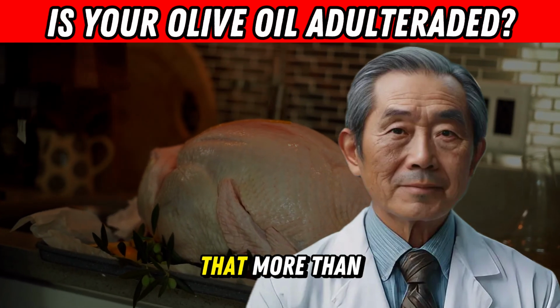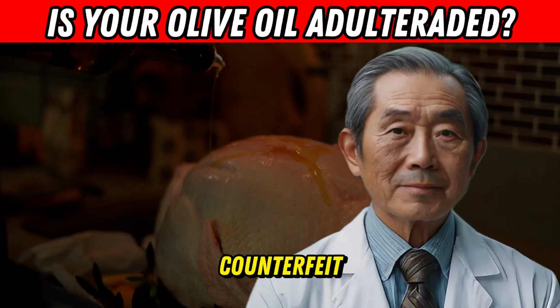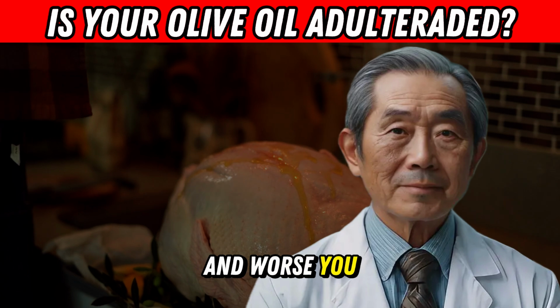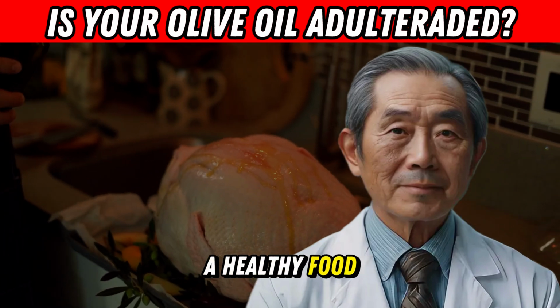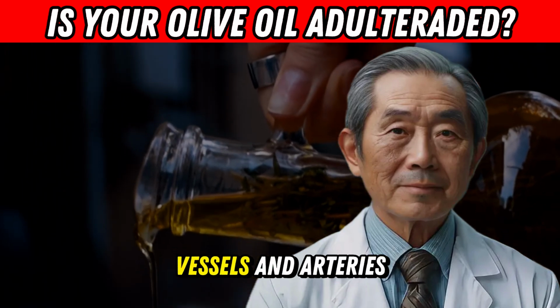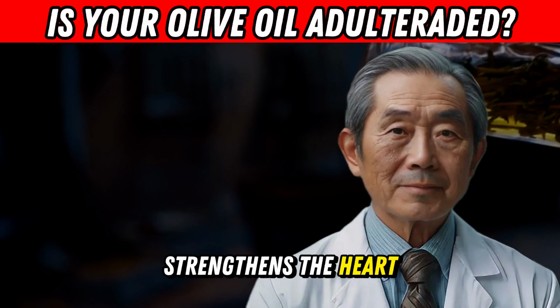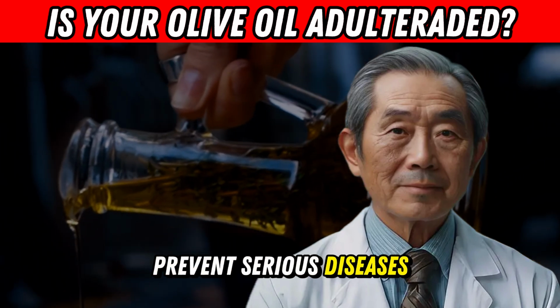Did you know that more than 85% of olive oils sold on the market are counterfeit? And worse, you might be consuming poison disguised as a healthy food. Olive oil is a true natural remedy. It cleans blood vessels and arteries, strengthens the heart, improves brain function, and even helps prevent serious diseases.